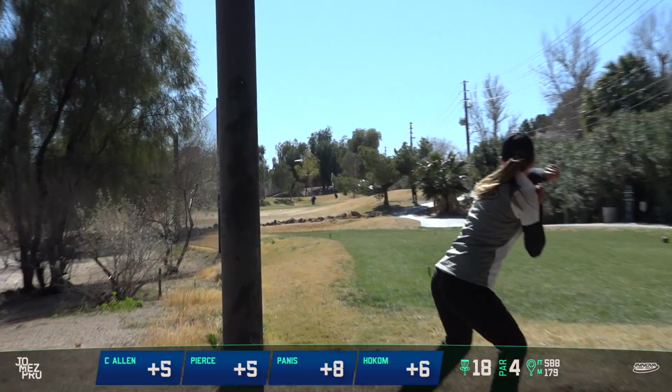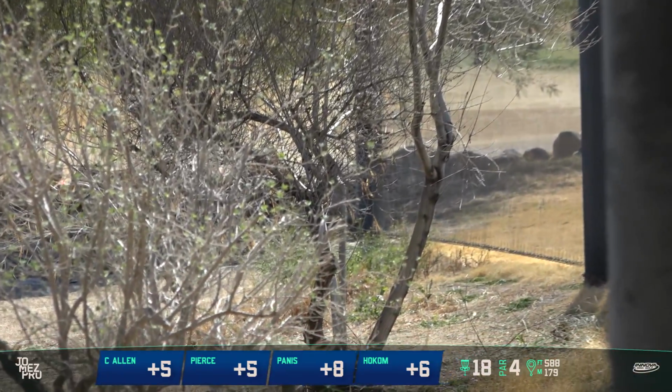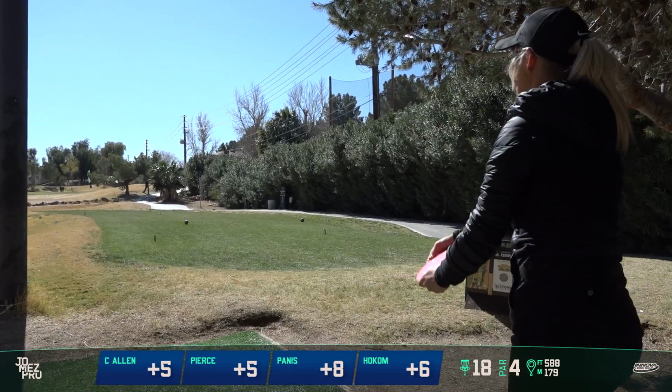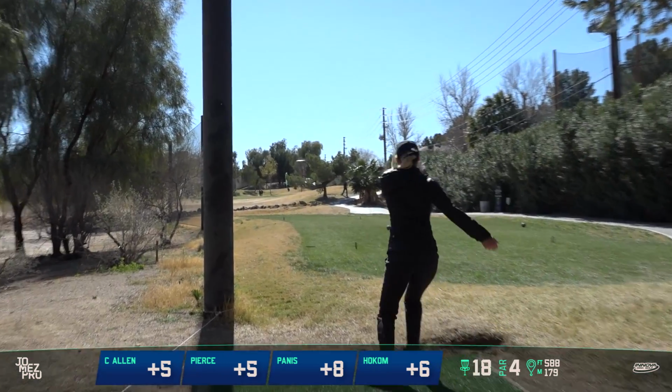This drive's a little scary because if you hyzer out left, you're gonna go over the rope. I was nervous throwing this drive. Me too. I threw forehand. I haven't thrown a forehand drive all day. I took my Colossus out again and just tried to throw it flat and bang it straight. Yep, there's a tree on the right that kind of takes out the hyzer.